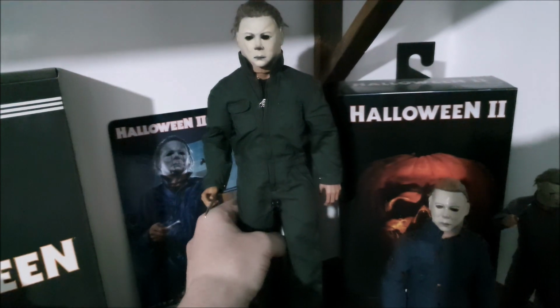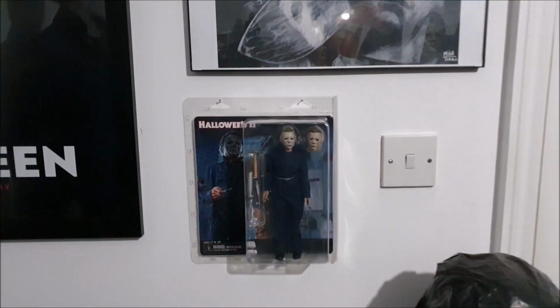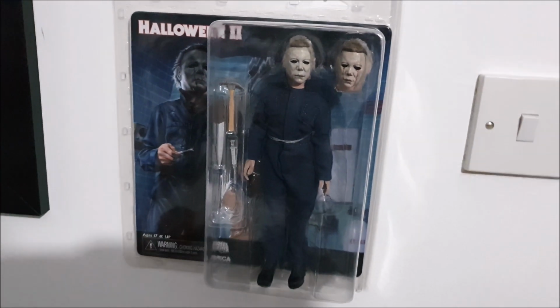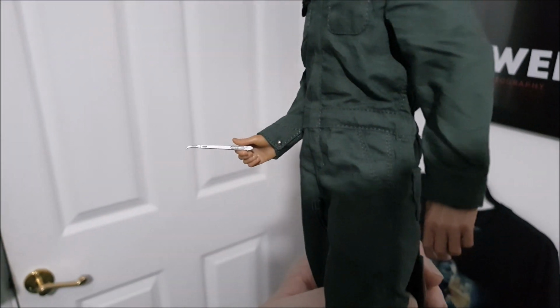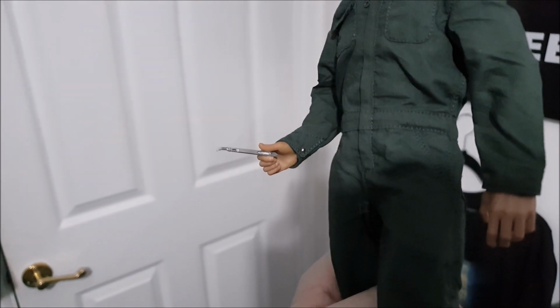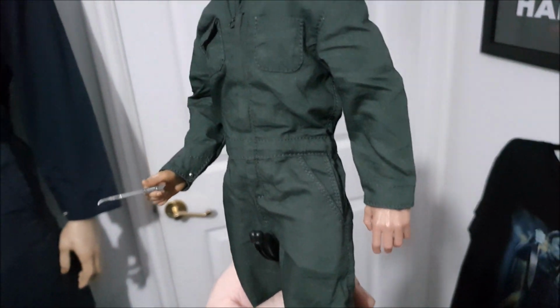And one more thing, just in case you didn't see it, folks, the scalpel that comes with the retro cloth NECA figure, which is about 8.5 inches tall, I think he is, something like that. His scalpel is the scalpel I'm using with my 1/6 scale Myers here. It pretty much fits in his hand, and it seems like it's kind of in scale with him. It might be a little bit too small, but just to let you know, that's what I'm using. It worked pretty good.